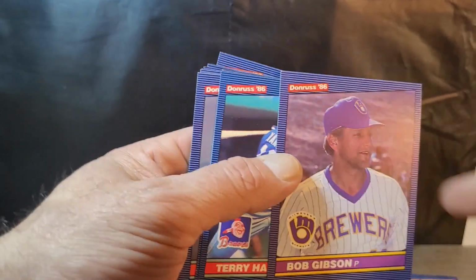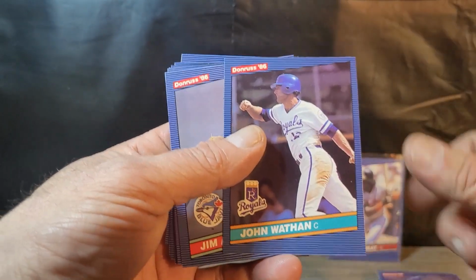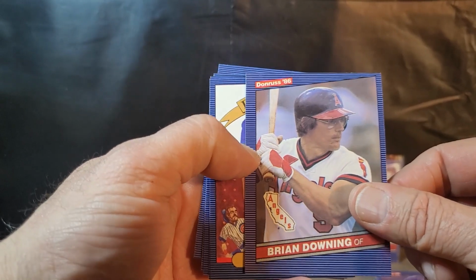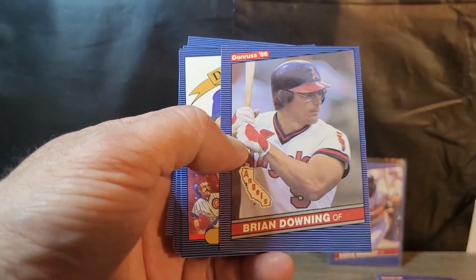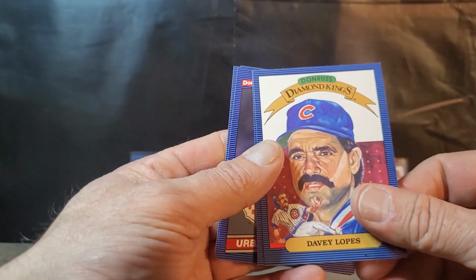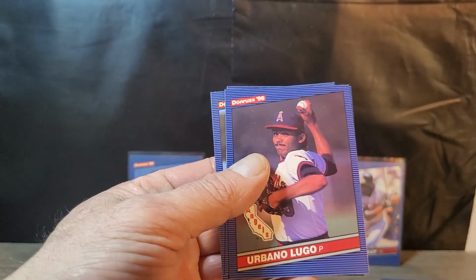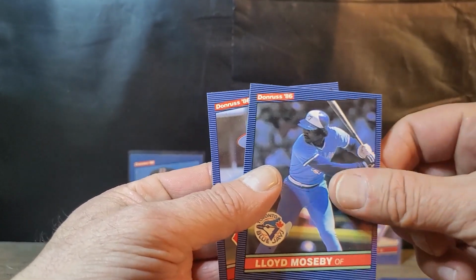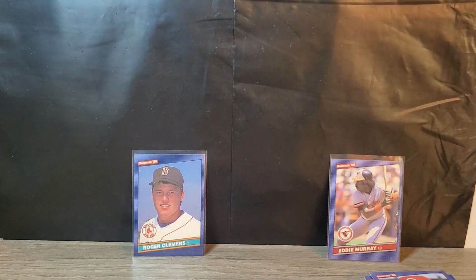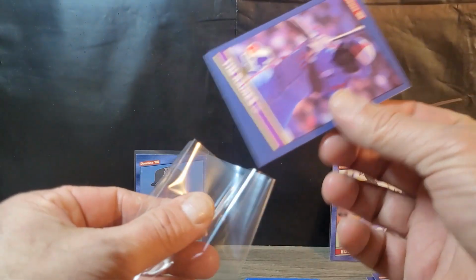Checklist. Bob Gibson, not that Bob Gibson. Different Bob Gibson. Terry Harper. John Wathan. Jim Anderson. Brian Downing. It's all arms and glasses, and shag haircut. Davey Lopes. Randy St. Claire. Urbano Lugo. Lloyd Moseby. And Mario Soto. All right, got Rock Raines.